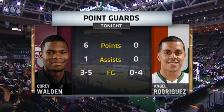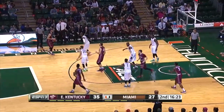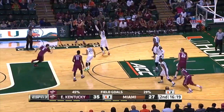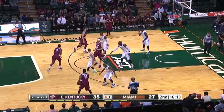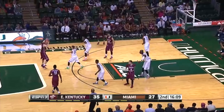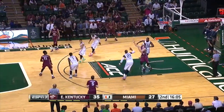As we look there at our update on the point guard matchup we talked about in the pregame, you see Walden leading right now as Rodriguez simply has not gotten untracked, and at this point he's actually on the bench. We'll see if he can get back out there and heat things up for Miami. Right now his club trailing by 8, 20 on the shot clock. Harrison over to Stutz, who had a nice shot inside. It was tipped out by Kane.